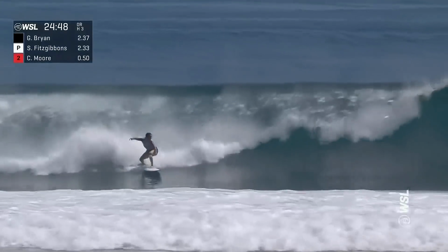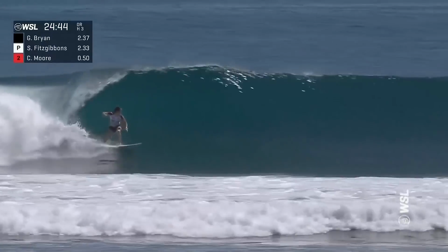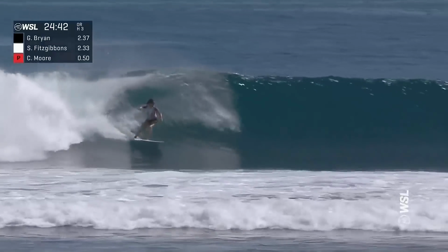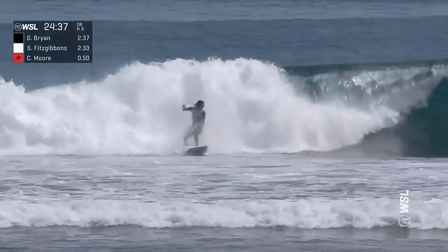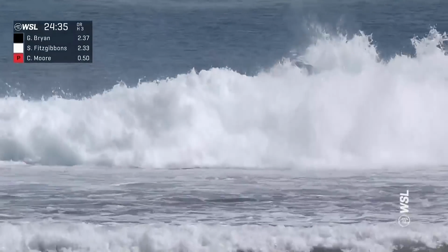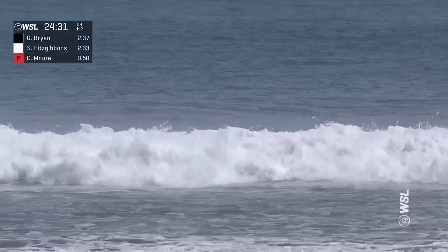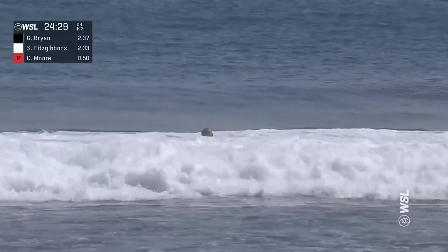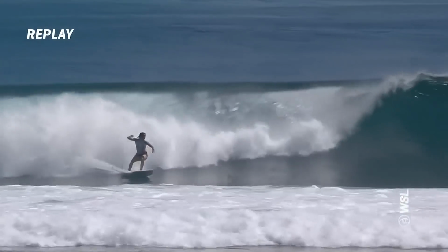First priority is to get a whole lot of speed, and she's going to try and drive around this section. Does well to find that open face, and now goes to set up some big turns in the hook. Oh, really huge snap there. Sal had a 2.33 on her opening ride, and that one should be a bit better. So that'll be the best number of the heat so far. But just look at how far she guns down the line here.